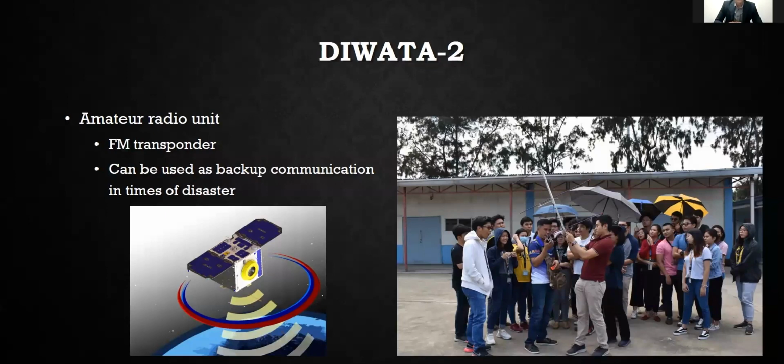So another new payload of the WaterOne is its amateur radio unit, which we are personally part of in developing and design. So this amateur radio unit is an FM transponder. So actually our amateur radio operators can communicate with each other using the WaterOne's FM transponder when it is turned on at specific times of the day.